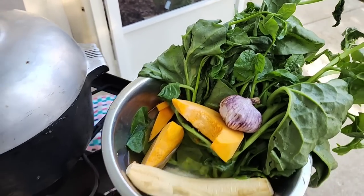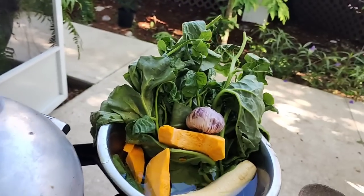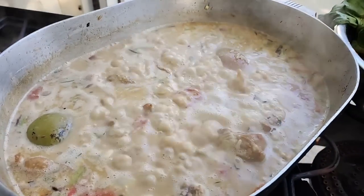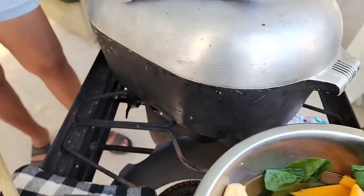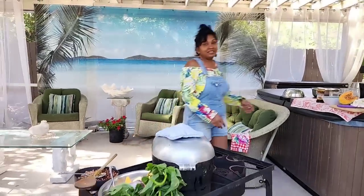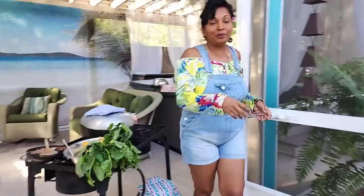So I'm gonna let that cook up a little bit and then I'll add all the other ingredients. All right, so I will leave that for like 5 minutes to cook up. And in this way I can shout out to a few people.